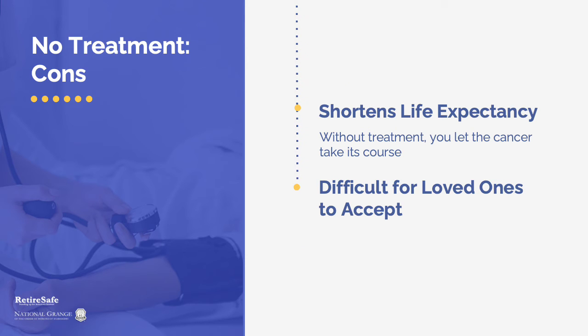Of course, the biggest con for refusing treatment is the shortened life expectancy. You would be accepting the natural progression of your cancer. So with no treatments to slow or kill the cancer, it will take its course and likely spread to other parts of your body. Every cancer is different, so you may live for months or for years. It depends on the stage and type of your cancer.